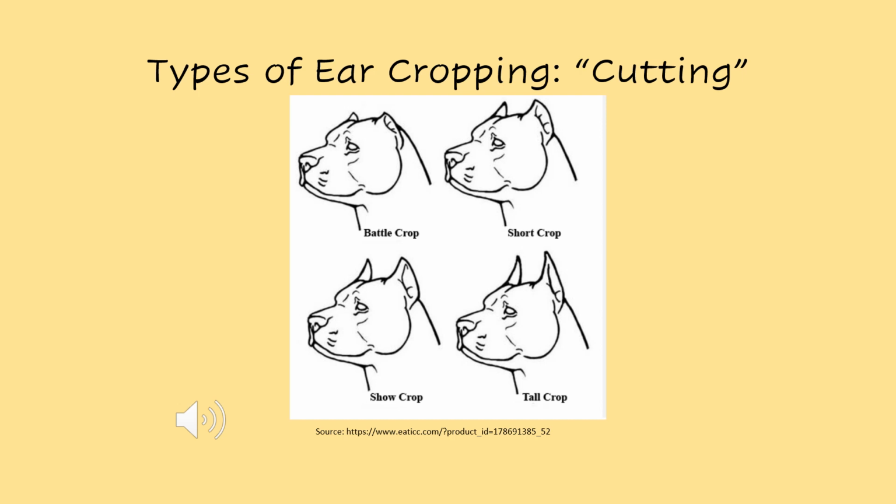In modern times, this is associated with the bully breeds, so all the different pit bull variations, as well as the Cane Corso. It has its different lengths and styles, but it's pretty bare bones. They take the puppy to the veterinarian, who takes a scalpel blade, cuts it to the preferred length, and stitches it up, and that's basically all there is to it.